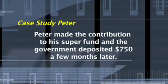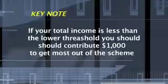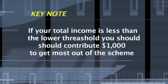Peter decided to make a personal or non-concessional contribution to his super fund to take advantage of the government co-contribution scheme. He used the calculator on the Master My Money website to calculate that the optimum amount for him to contribute to his super fund was $500. Peter made the $500 contribution to his super fund, and a few months later the government deposited $750 into his super account. If your total income is less than the lower threshold, you should contribute $1,000 to your super fund to get the most out of the scheme.